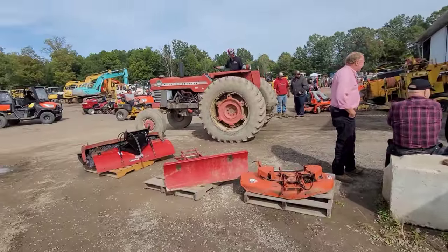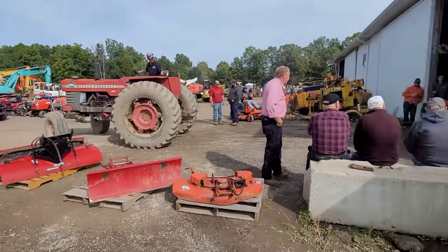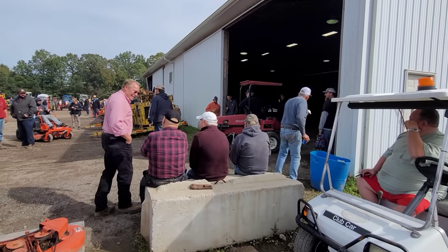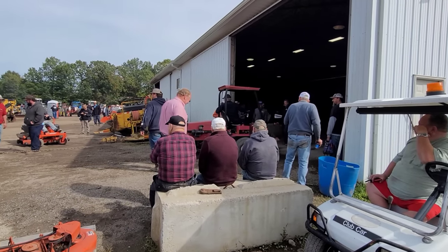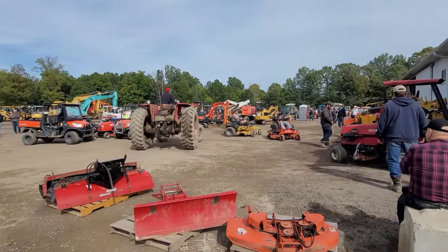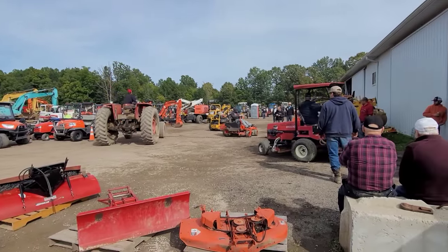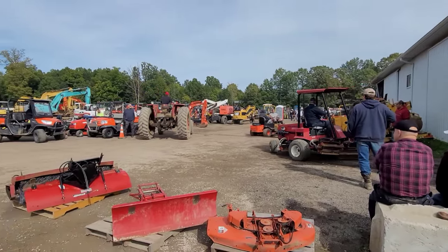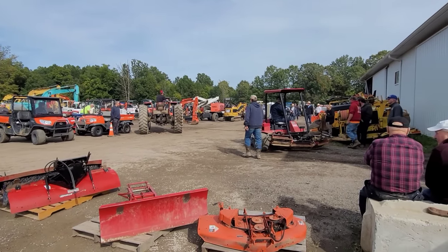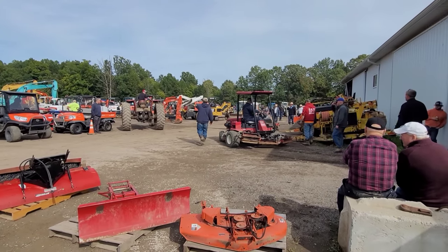All right, the Massey 1080 is the rescue tractor. And this Toro stalled on its way in to sale. They couldn't get it restarted. So the old 1080 to the rescue. And it's on a mission. And maybe when that guy's done with his mission, he'll go fishing, instead of wishing he was fishing.